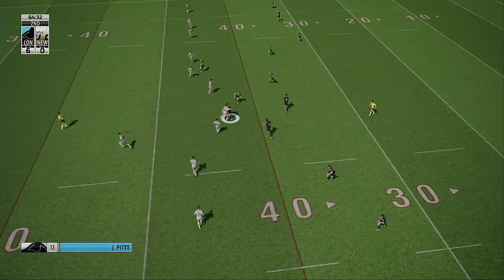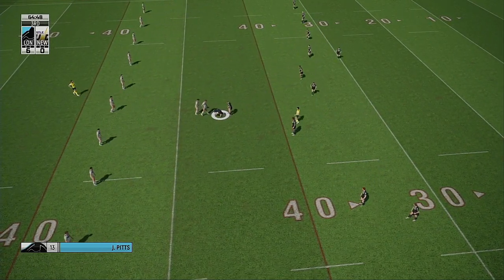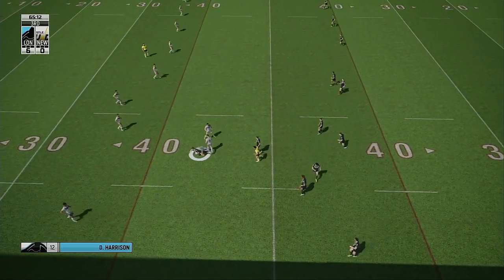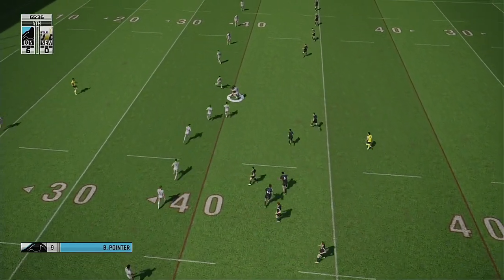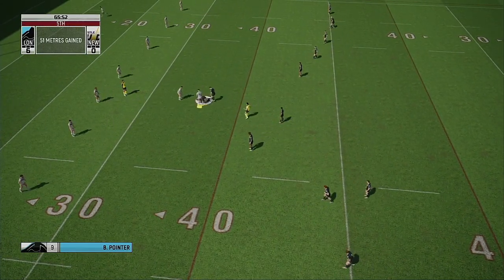A snappy pass. Pitts carrying defenders with him. He's held. Three. Harrison carrying defenders with him. Wow. He's held there. Four. Maintaining their advantage in attack. Eddie, look at him accelerate. Surges forward in the tackle. Held. Go at him.